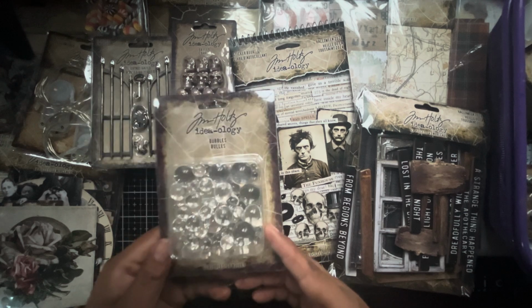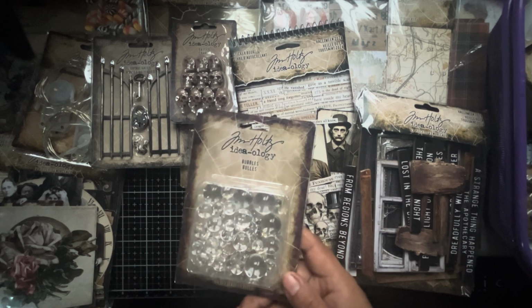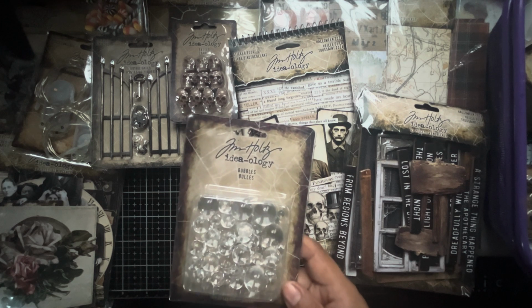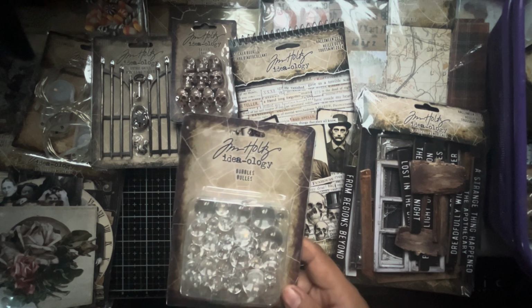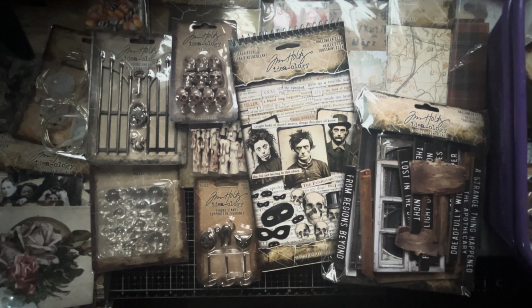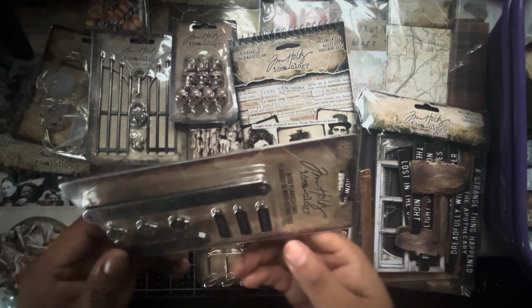We've got bubbles. I love the bubbles. Have to get some every year. I tend to actually use these more around Christmas time, which is interesting, but always good for a bubbly witch's cauldron. And now we have some metal pieces.